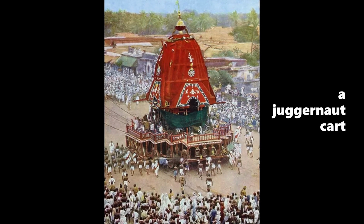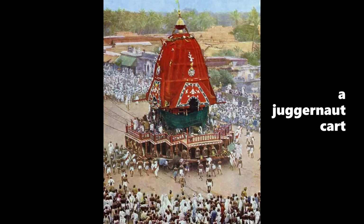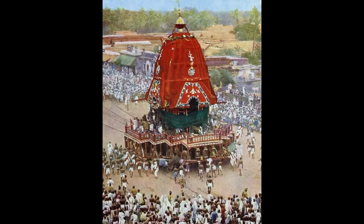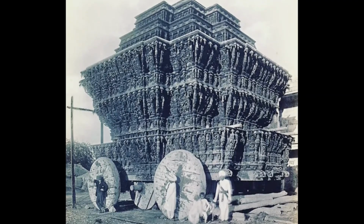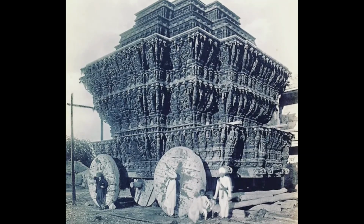The name Juggernaut is the anglicized name for the Hindu god Jagannath, the so-called Lord of the Universe, and it's a word that describes a force that is merciless, destructive, and unstoppable.